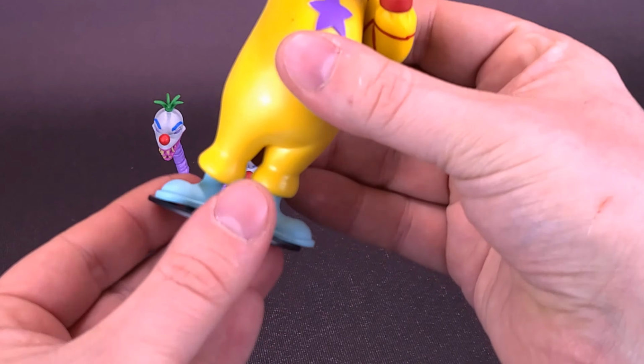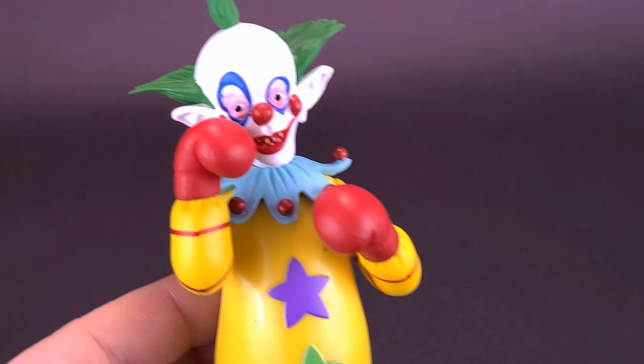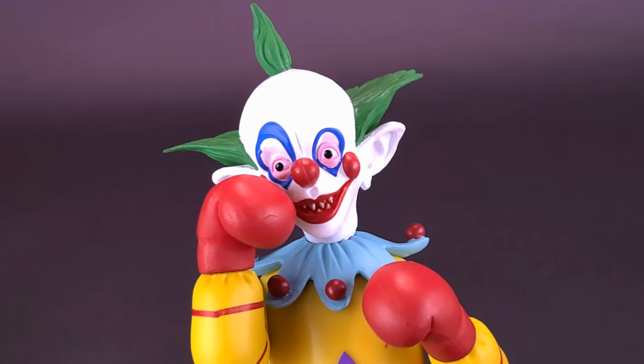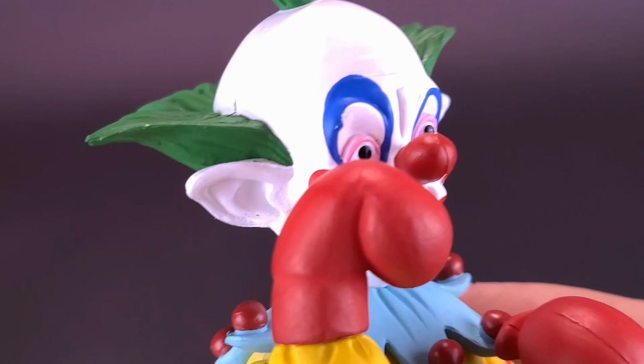For this, of course, I'm going to just remove this for right now. I guess we could probably keep the popcorn in frame. You know what? Let's move that out of the way. I don't want the camera to start focusing on that instead of focusing in on Shorty. And Shorty is a fine-looking killer clown.